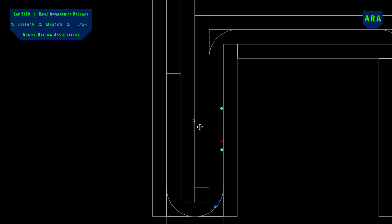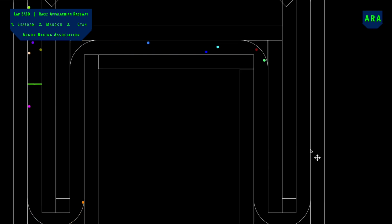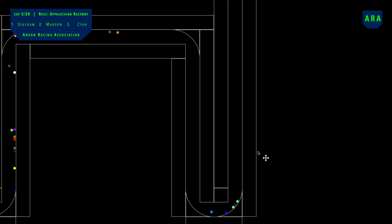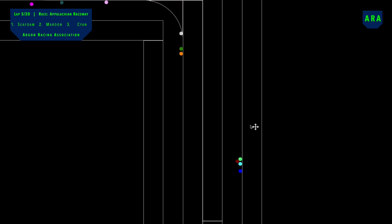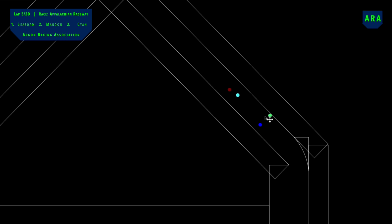Maroon blocking Cyan there. Of course, blocking's okay. No reason it shouldn't be. But yeah, now the top 5 have sort of organized into a bit of a gaggle. And now it's a drag race. Maroon, it looks like, is going to take the inside. 3 marbles past Seafoam, but now he's off the podium.